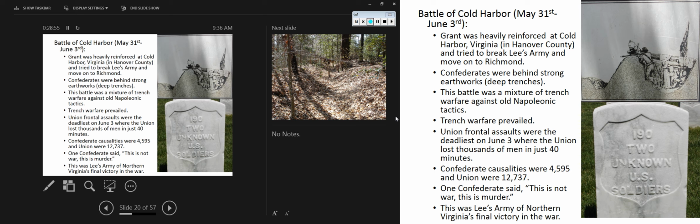Another one for your review here, the Battle of Cold Harbor, May 31st to June 3rd. Grant was heavily reinforced at this battle in Hanover County and tried to break Lee's armies and move on to Richmond. The Confederacy was behind really strong, deep trenches. The battle is a mixture of trench warfare against the old Napoleonic tactics. This is the same location where battles were fought during the Peninsula Campaign.